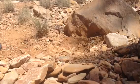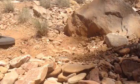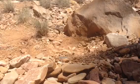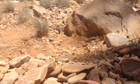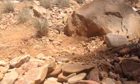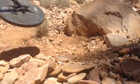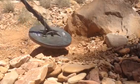Had a patch up on the fence field that I found two weekends ago with the new 17 by 11 Elite. And I've come back today to have a bit of a look through with the 11 inch Elite.